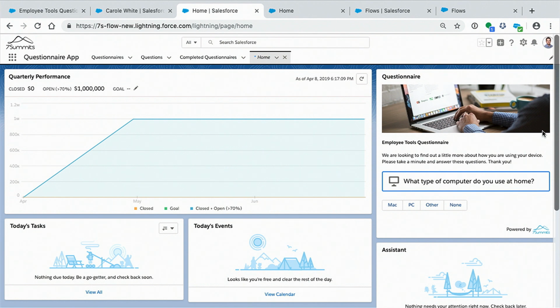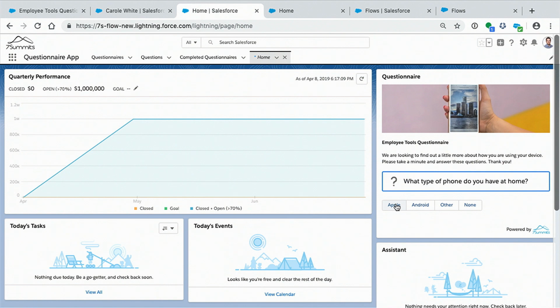In this case, an organization is looking to get information from employees, so here are some of the questions they're asking. What type of computer do you use at home? You can see we have a picture of a laptop here. I'll select Mac. You can see selecting that actually navigates me to the next screen. What type of phone do you have at home?